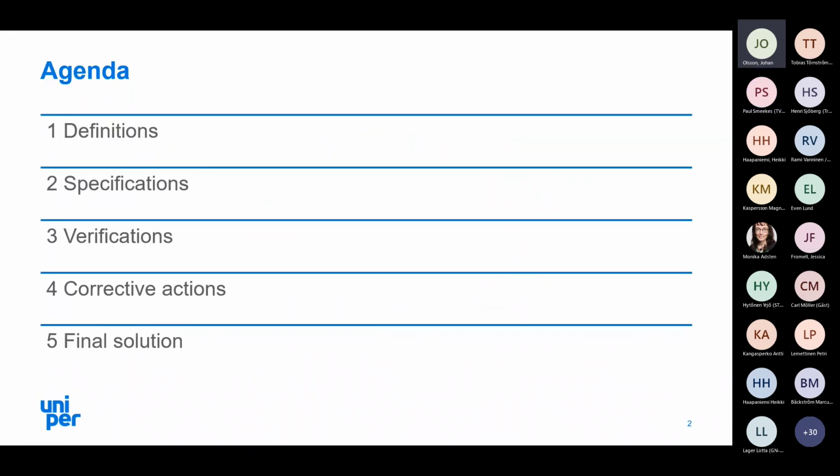So a small agenda for this presentation. I will run through some definitions. I will show you some specifications we made to the supplier, which is the background. I will show you the verification steps, corrective actions, and also what we chose as the final solution or final corrective action.